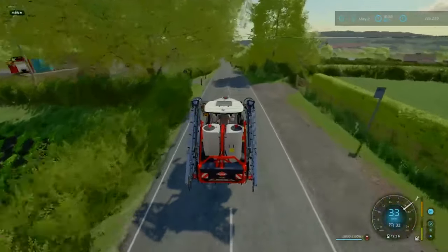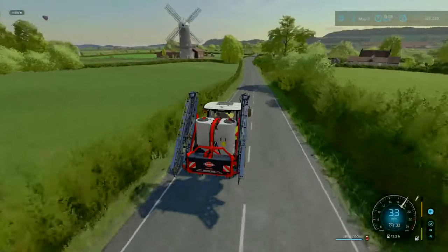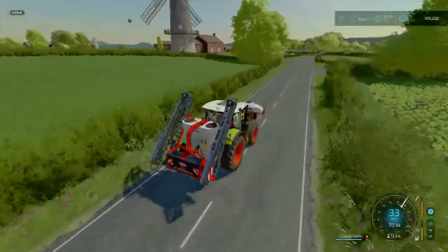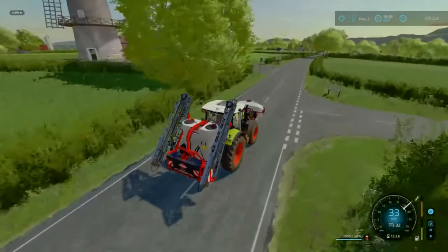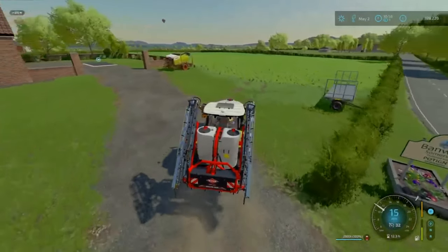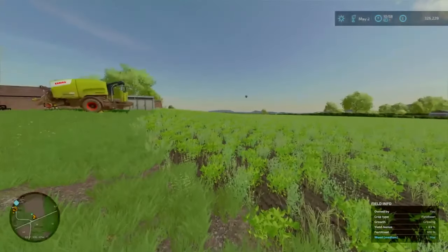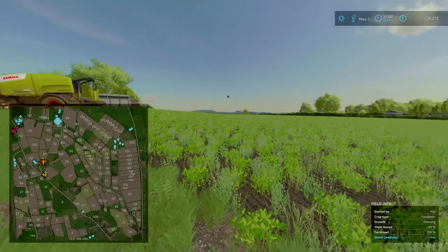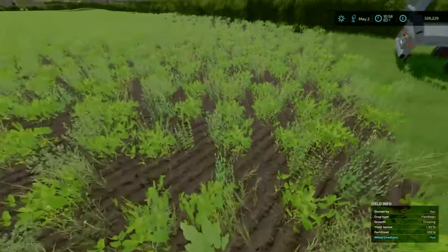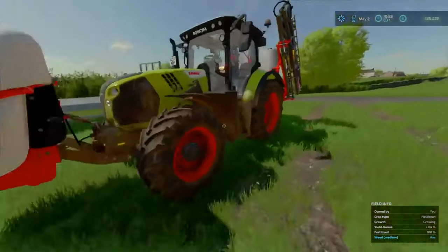But anywho, the weeds should be grown out, and a crop is grown as well. So let's go ahead over here and investigate the weed situation. Left the spading equipment here for now, because we do have a silage contract on 107. But yeah, if we have a look here, weeds are growing, needs to be eradicated with the hoe. I think a sprayer would do it.